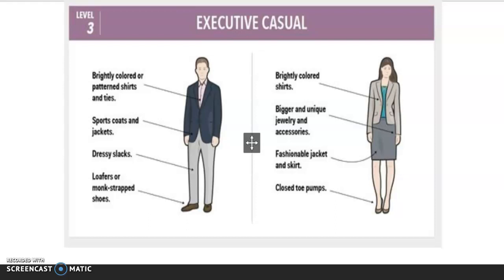And then the girl is wearing a brightly colored shirt. In this picture, it says that she's wearing bigger and unique jewelry and accessories, which you would not wear to an interview. We'll get into that in a minute. She's wearing a blazer or a jacket and a skirt. As long as this skirt is knee length or longer, it would be fine. And she's wearing closed-toed pumps, which is a heel of some sort. It can be a low heel or even a flat is totally fine.